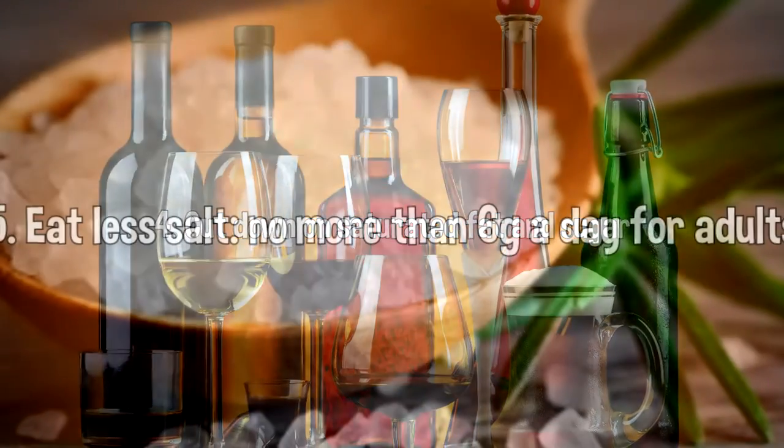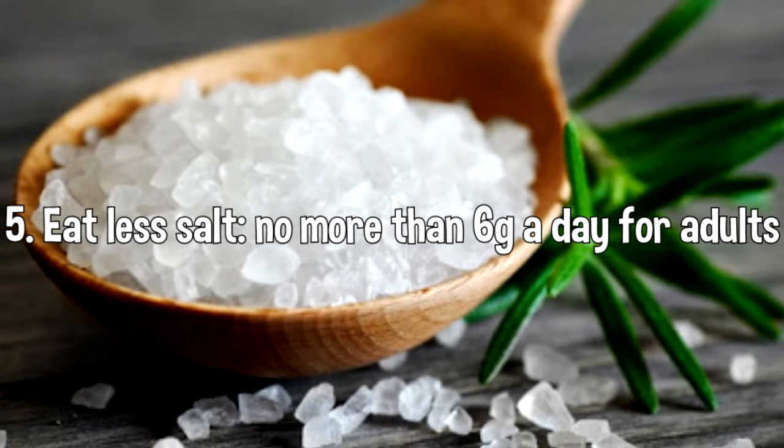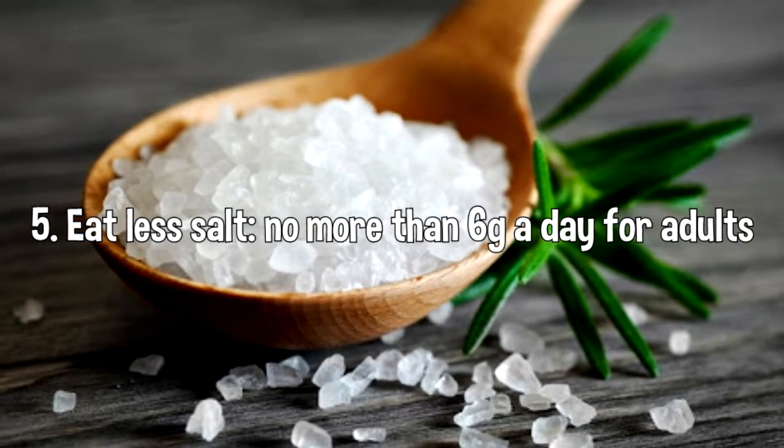Number 5. Eat less salt. No more than 6 grams a day for adults. Eating too much salt can raise your blood pressure. People with high blood pressure are more likely to develop heart disease or have a stroke.